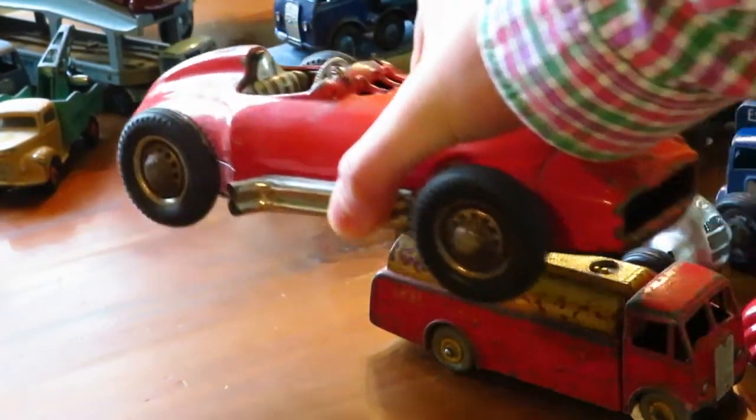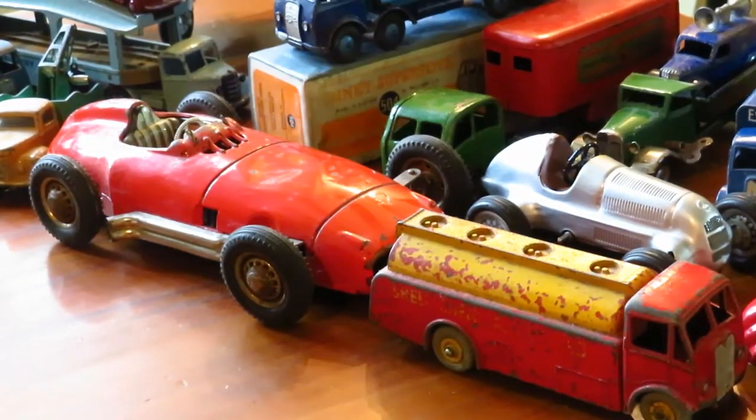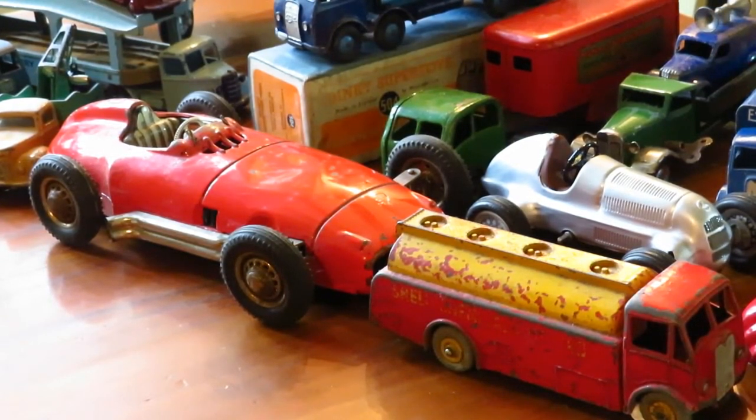That is really, really nice. Modelled on the W196 Mercedes, which we actually saw at Goodwood Revival this year. So after watching this video, please check out my paddock action and racing track action to see the W196, which was driven by Fangio, unrestored in the 1955 Aintree Grand Prix. But back to the toys.